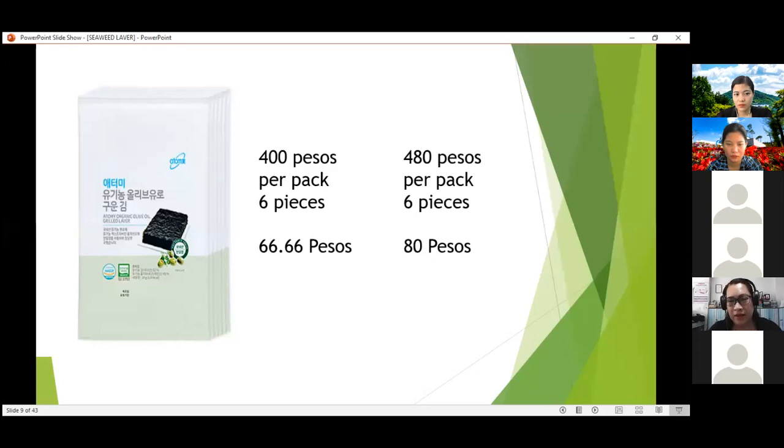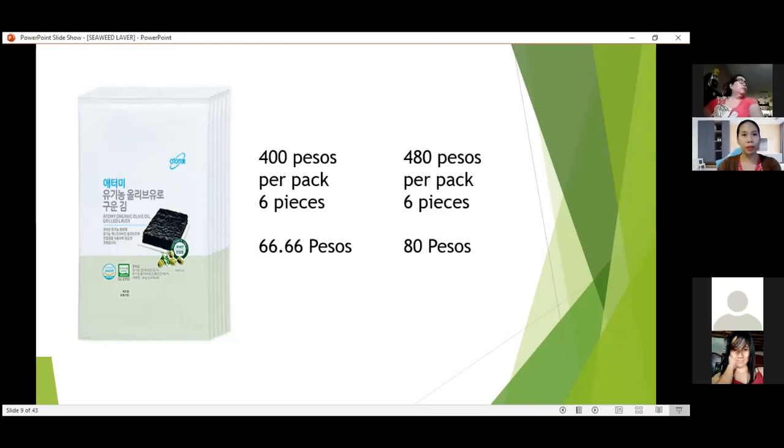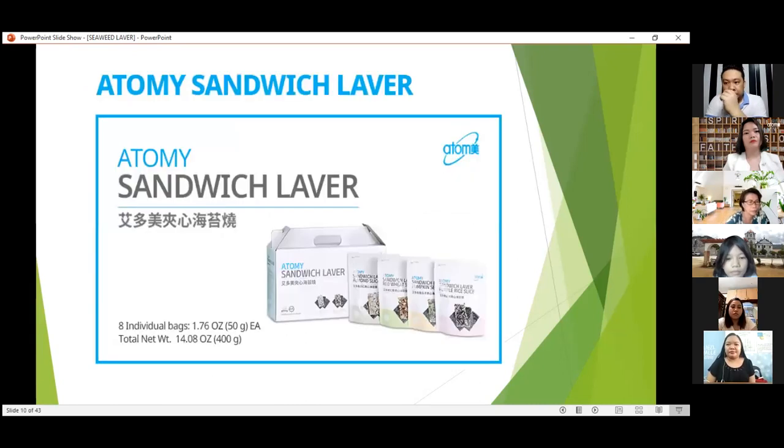Non-members price, 480 pesos per pack, 6 bags, and it only costs 80 pesos. Affordable pa rin kahit non-members price. Affordable pa rin as compared sa mga Korean stores na makikita dito sa paligid natin. And with that kind of quality, alam natin that the food products of Atomy are really of high quality. Meron po siyang, dumaan po siya sa iba't ibang certification. Later, I'll show you. Next, we have the Atomy sandwich Laver.